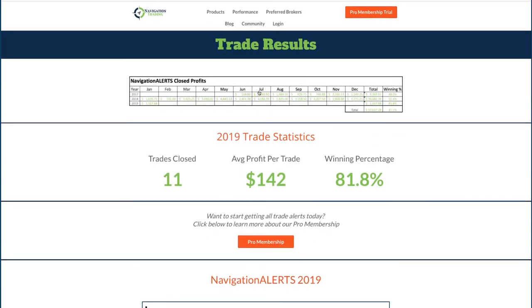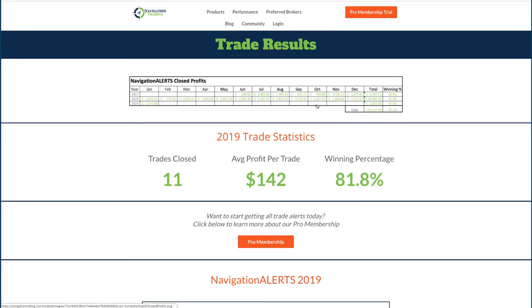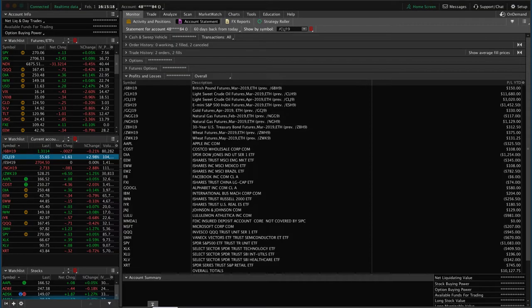By the way, this new thing at the top of the performance page is clickable. I know it's kind of small, so it expands when you click it, and you can check that out. Let's jump into the platform and do a quick recap of where we're at year to date, because as I mentioned, I want to keep you a little more up to date on where we are with the overall portfolio.